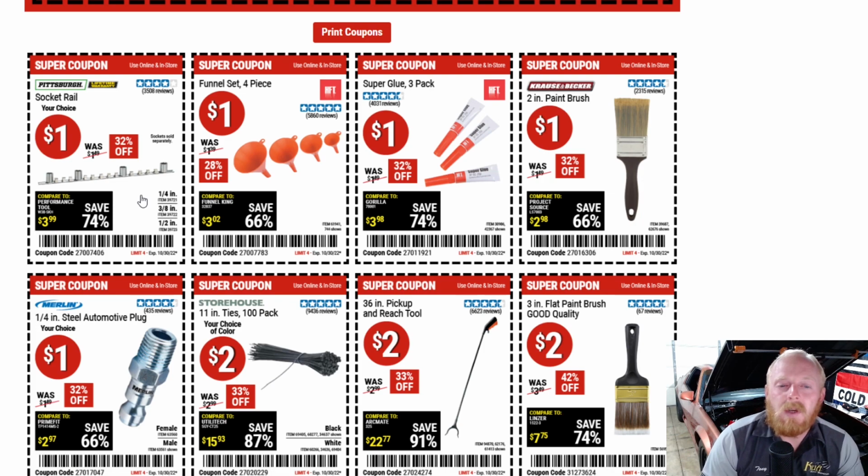Then the 4-piece funnel set for $1, I think that's a fantastic deal. I've bought them a couple times. Somehow I always manage to misplace the smallest one, but that's besides the point. This is normally $1.40 down to $1, so not a whole lot of savings on these first few because they're already really cheap items, but that funnel set is definitely a good purchase.